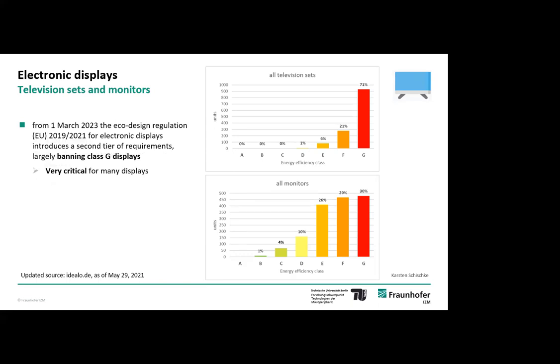Having in mind that there will be a more ambitious legislation kicking in 2023, ecodesign regulation with the next year banning class G displays largely, this will be really challenging here for the market. So obviously something went wrong here with the calibration, with the formula, or both. Not as intended. So this will be really a very tricky point in time if in less than 2 years from now the market will really meet the class F at large.